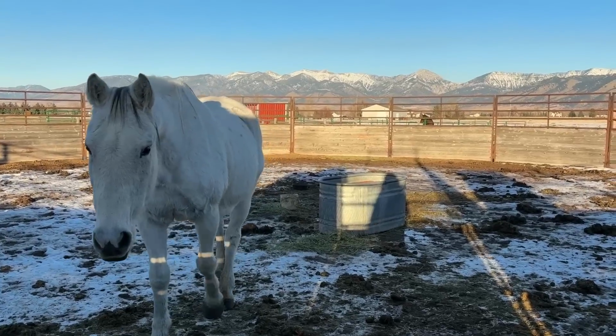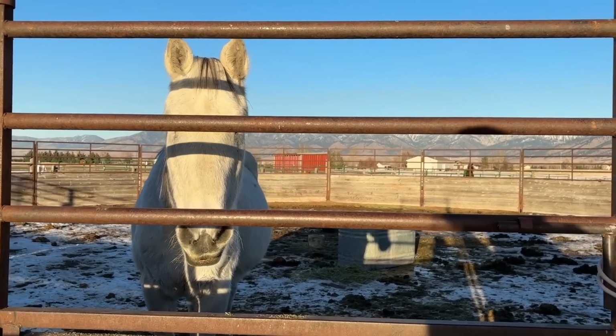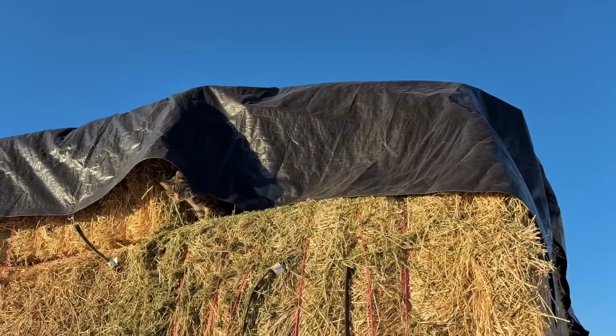Before I feed her this evening, I do have to get some more hay down, and that means checking in with my supervisor. Tiny. Hello, girl.